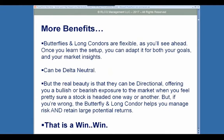They can also be constructed to be more of a market delta neutral type strategy. But the real beauty of these strategies is they can be used for your directional trading. By constructing these types of strategies, it will offer you a bullish or a bearish exposure to the market when you feel pretty sure a stock is headed in a certain direction. But if you're wrong, this is where it really gives you a big advantage.